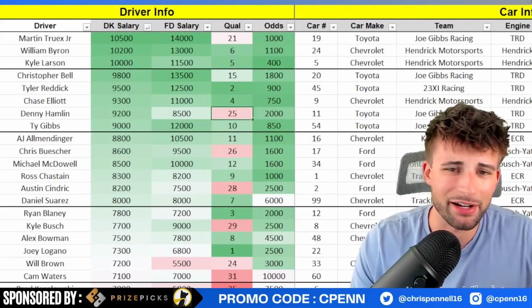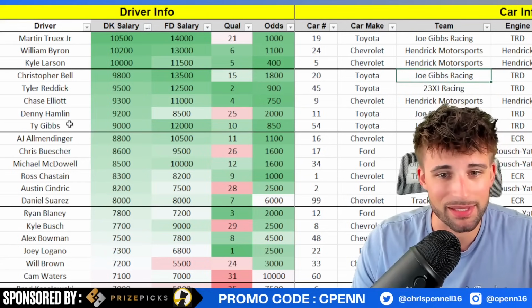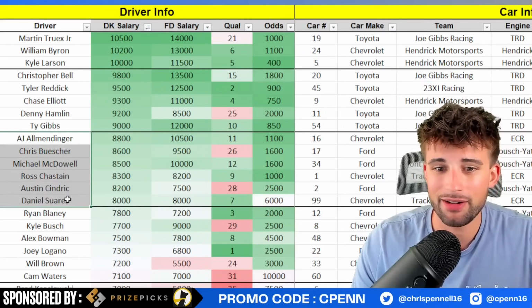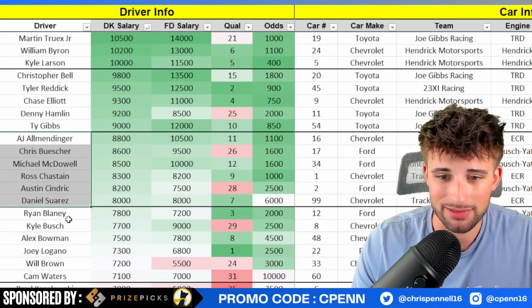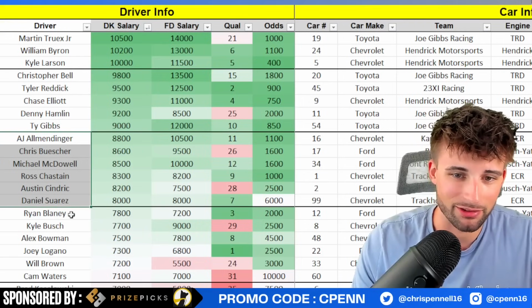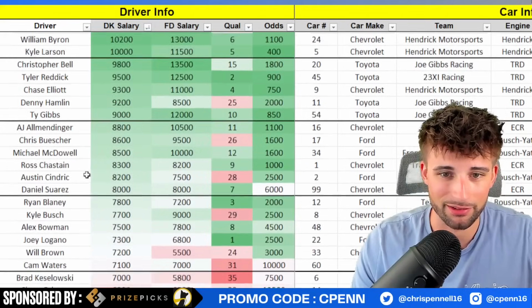ownership will probably be higher than it needs to be because there's excellent options right below him and Ty Gibbs, his teammate, who's been a much better road course racer. And this 8K range, just eyeballing it right now, looks pretty loaded. 7K doesn't look too bad either. So honestly, with the mid range looking so good, and I'm just going to assume the cheap plays are probably going to suck like usual.